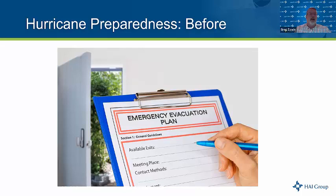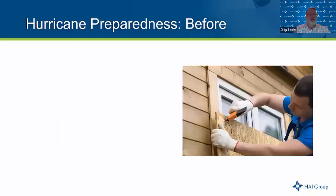But a hurricane in the Western Hemisphere is the same as what a cyclone is in the Eastern Hemisphere. So in the Pacific, like Hawaii, Japan, they get cyclones. And it's just a cyclonic action of the winds, and that's what it's named by. So what can you do before a hurricane hits?